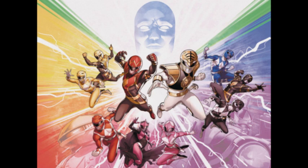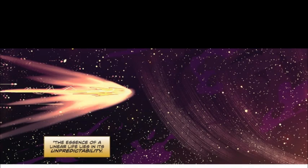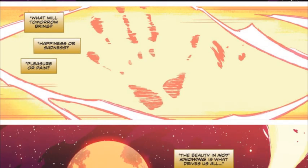Let's talk about the pages on the inside of the comic. The first page is just empty space. Space, the final frontier. Then we see something streaking through that space as a narration talks about how the essence of linear life is not knowing what the future holds. Fitting for the year that has brought us COVID-19 and increasing social unrest.